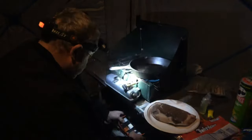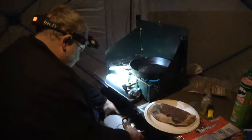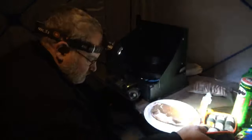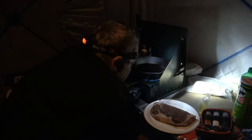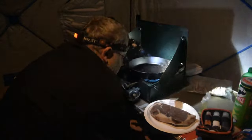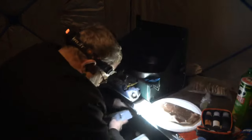And I actually brought a new cooler here. Garbage. Get our cooler open. It's got these straps on it. I don't like to cooperate.